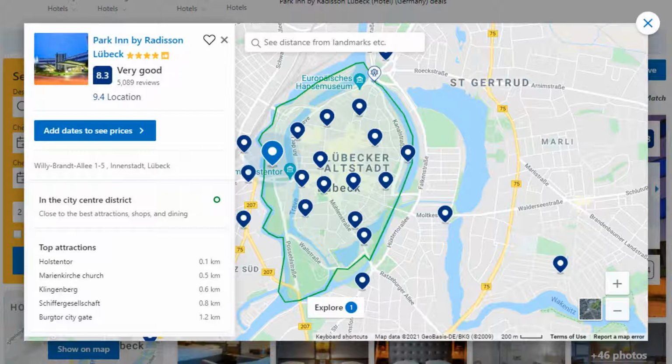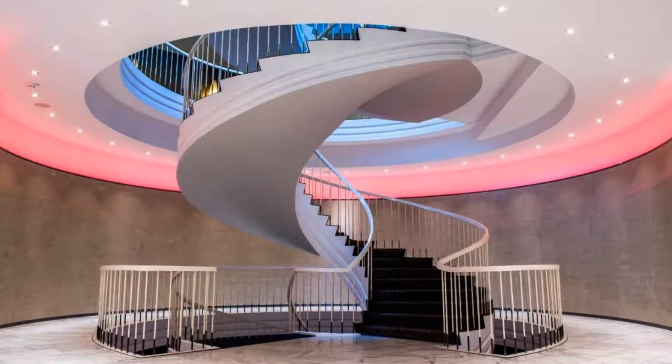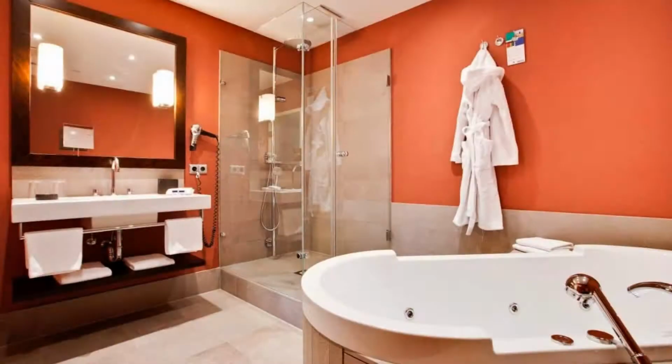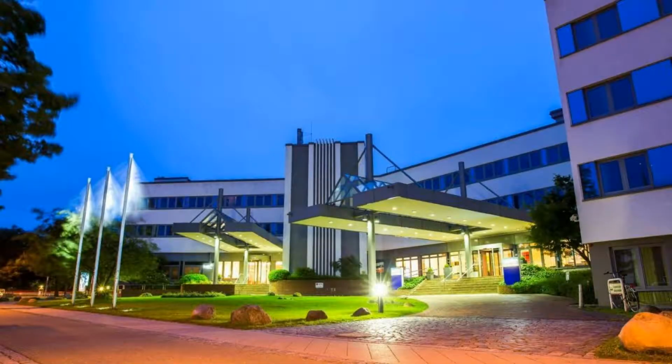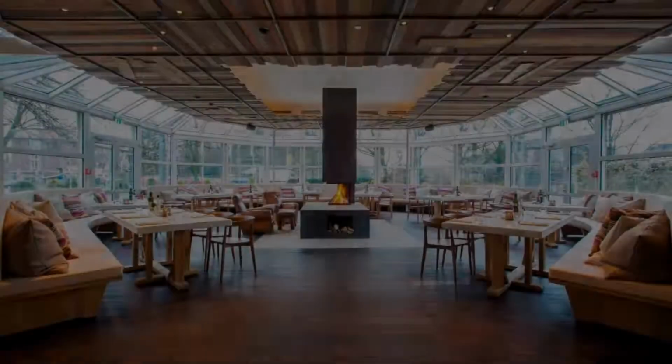Number 2. It's a 4-star hotel. The location of the hotel is attractive and the guests love walking around the neighborhood. Check-in time is 3 p.m. and check-out time is 12 p.m. Guests are required to show a photo ID and credit card at check-in. Pets are allowed in this hotel.